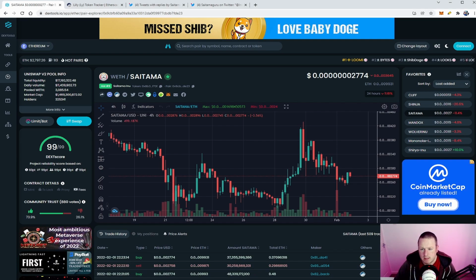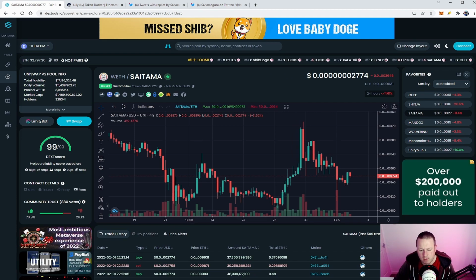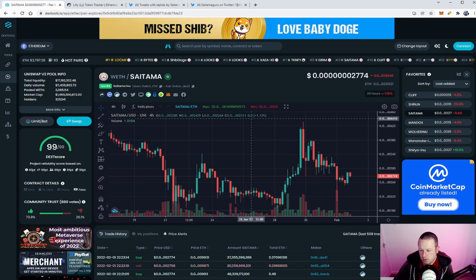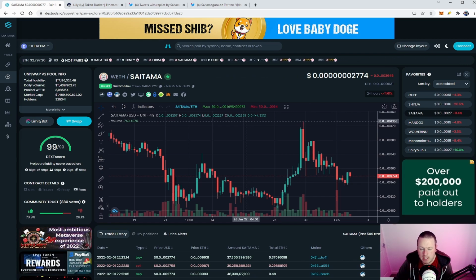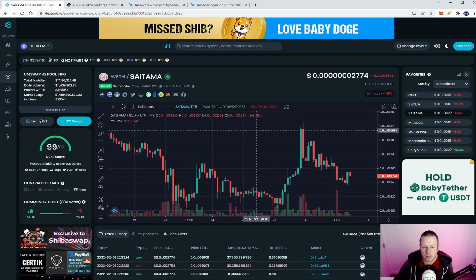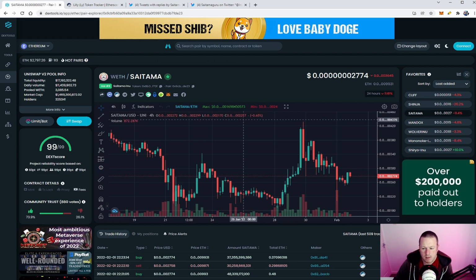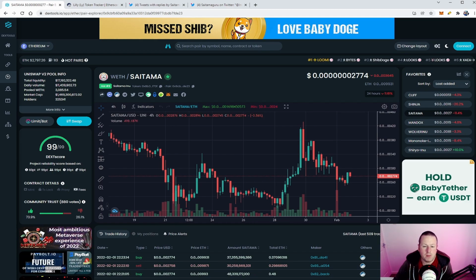So let's take a look at Saitama, down 11.61%. It isn't really a surprise given the fact that we haven't got the swap feature fully rolled out. We were meant to launch the Lily Finance token tonight, but that has obviously been delayed, and we are still waiting for the swap feature to be fully implemented, where the tokens that we expected to go on there are on there.